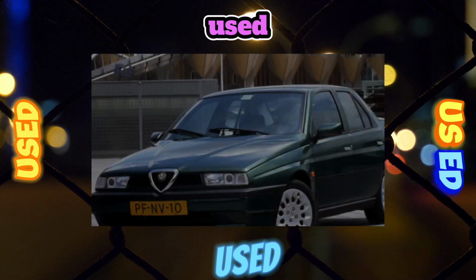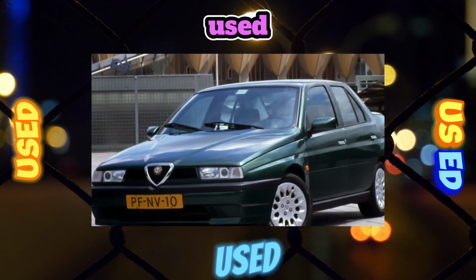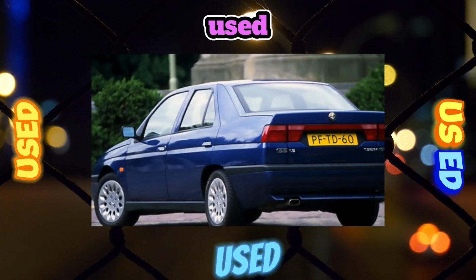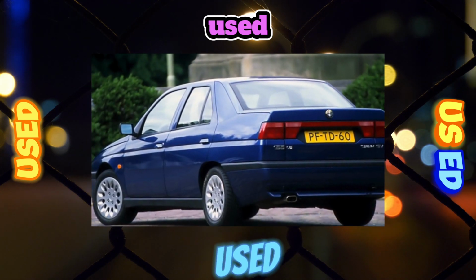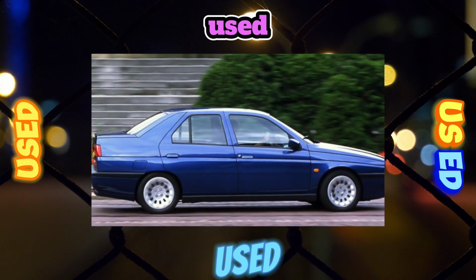The timing belt, along with the tension pulley and the balancer shaft belt, which only gasoline versions have, needs to be changed every 50,000 kilometers. During this procedure, it is also necessary to check the condition of the pump. It is driven by the same belt.